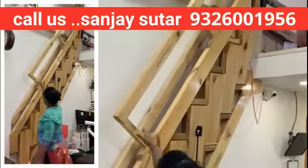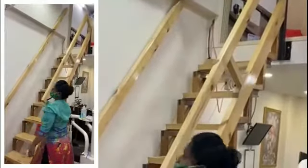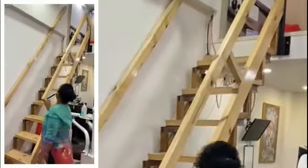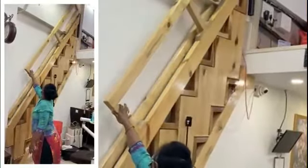A folding staircase, which you are watching right now. It's totally made of pine wood. And in a closing position, it takes only 3 inches offset position on your wall.